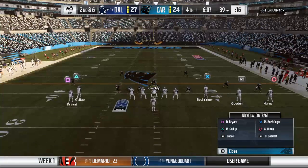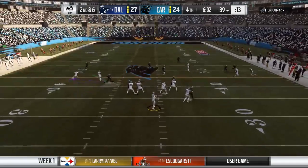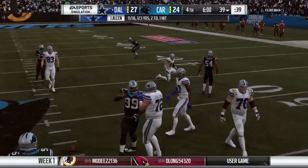Continue to possess the football, gain some yardage, and put the onus on the defense. Do they have to use timeouts? What are they going to do to stop you? You're taking charge. And his throw is incomplete.